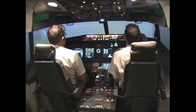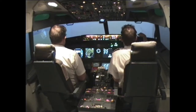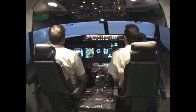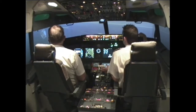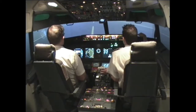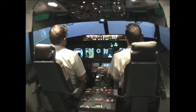Strobe light back on. Left or right? Yeah, left. And then just line up on the centre runway there as best you can. Yep. Just keep going around to the left a little bit more.